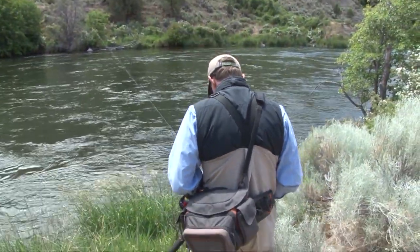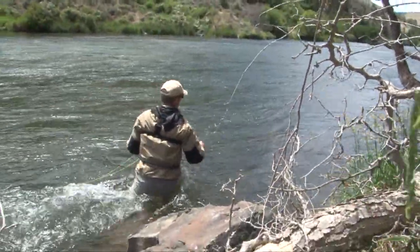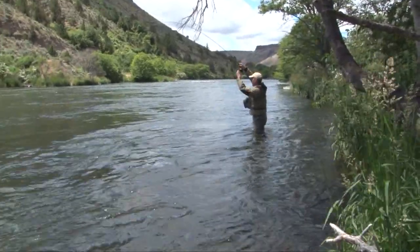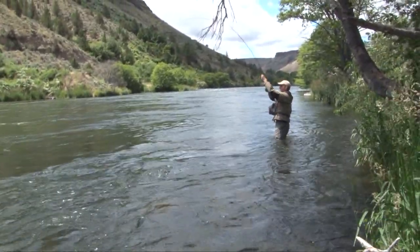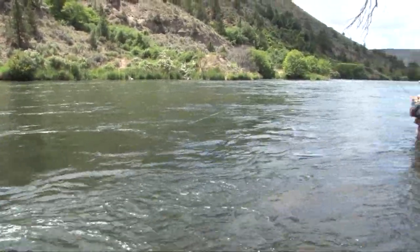Steve and Vale worked their way toward the bank, and Steve waded against the strong current. Ooh, wow, big fish. Might have been what we were looking for, right?